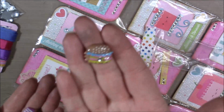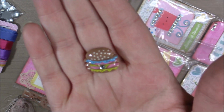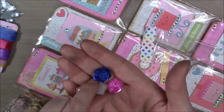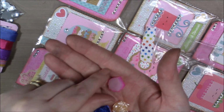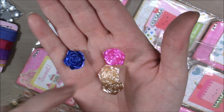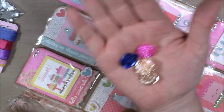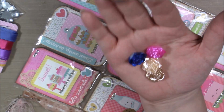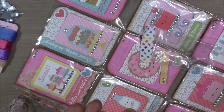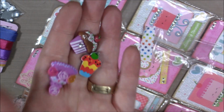See the little hamburger? Oh, don't mind the fingers, I've been painting today. A little hamburger. Some roses. Here are the roses. There's those. And you can't tell, but this is not like a baby pink. This is like, oh my god, pink. I love that. And it's like a metallic-y color. Those are very pretty. And then I have some cake. Cute cake.